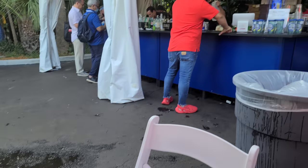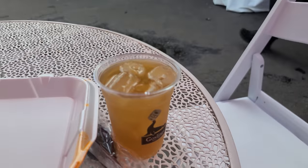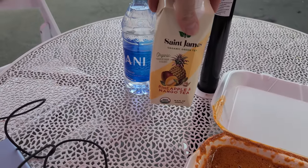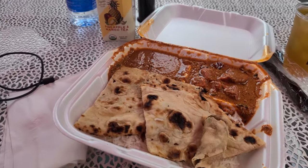And then this bar over here was nice enough to hook me up with a cup of ice. So I'm gonna try out that pineapple mango tea, which mango goes really well with Indian food, so dig in, and then we're gonna go check out some more boats. So the chicken tikka masala was great.